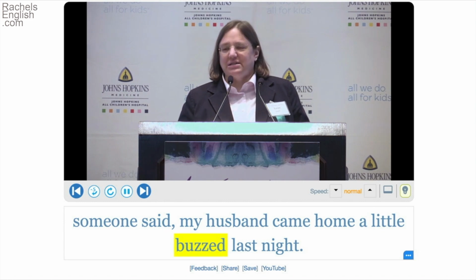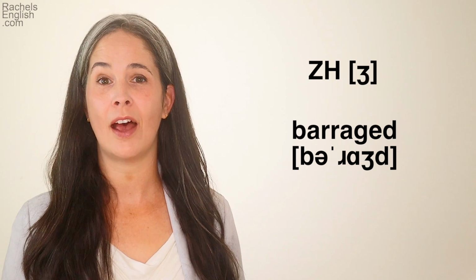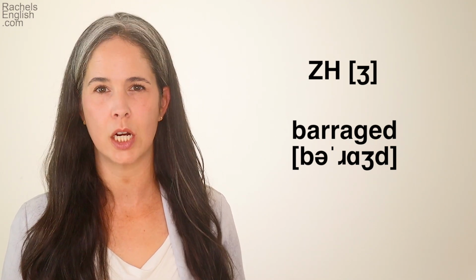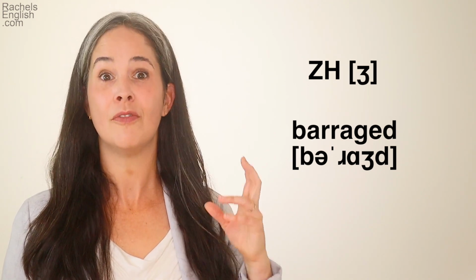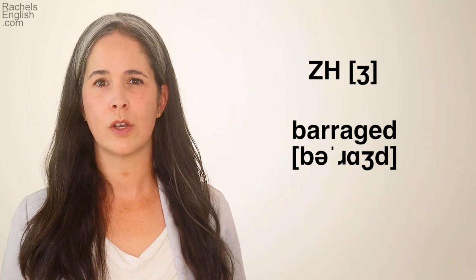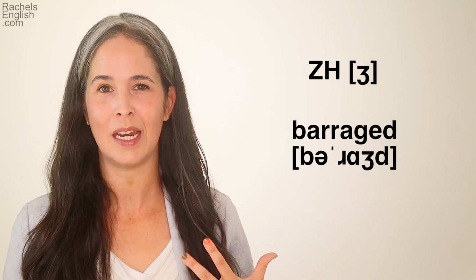Buzz last night. We have one more sound here for rule 2, and it's the zh sound. It's not at all common to have a verb that ends with zh plus ed, but we do have barraged. Barraged means to bombard, aggressively throw something at someone. And it might not mean physically throw. You can barrage someone with words, or someone can feel barraged with emails. They just keep getting too many emails.